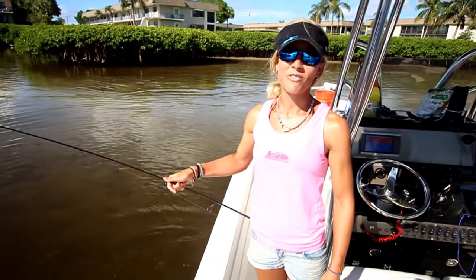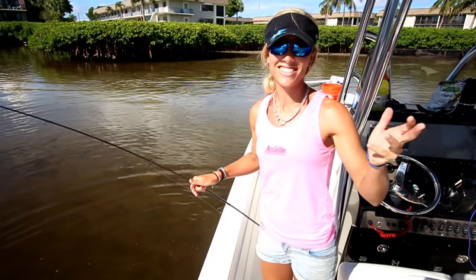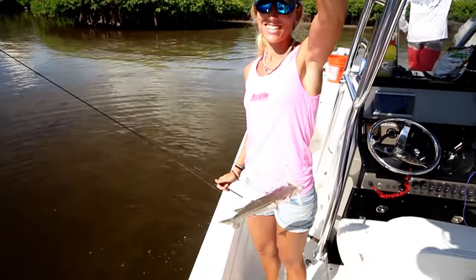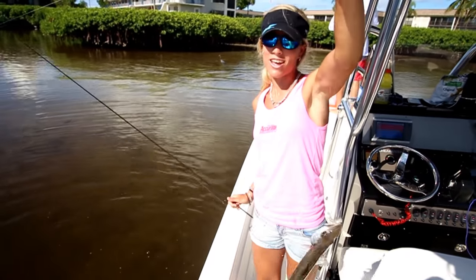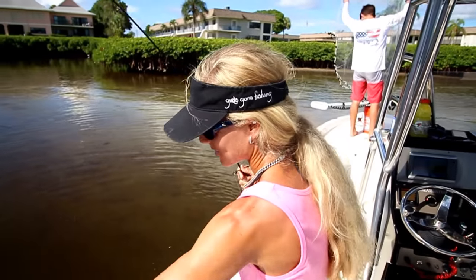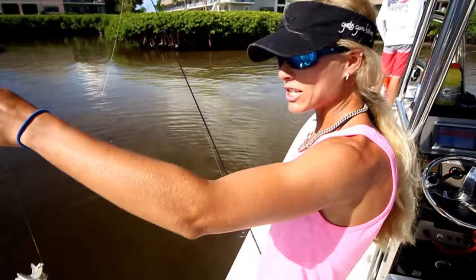First fish of the day. Want to see what it is? It's huge. Yay! 6-inch barracuda for the win. What? So, I gotta go catch some more. Get rid of this little guy. He's bait.